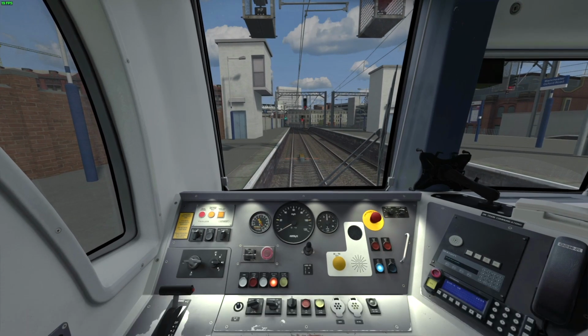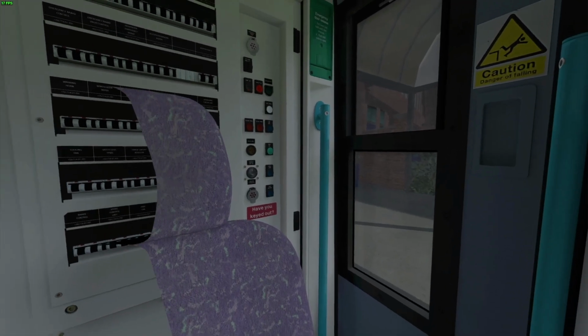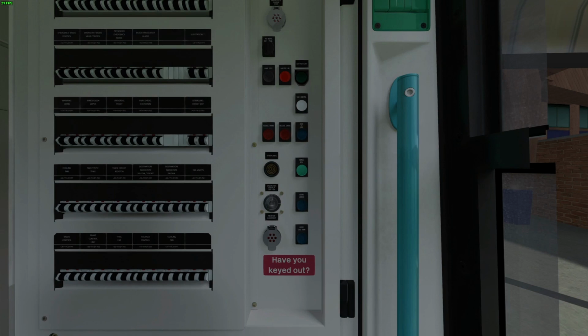So back to full service. Residential DRA on. Looking at this back wall here. There we go. So key in first. Press this thing here on the left. I should probably turn my mouse capture on. So yeah, press this thing on the left here, then press door release left because the platform is on the left.